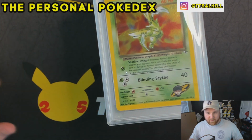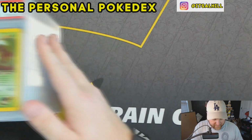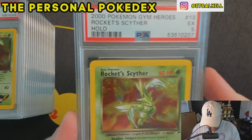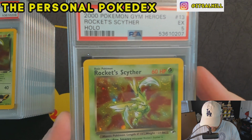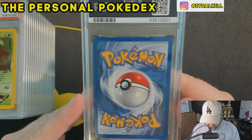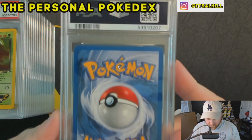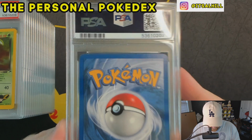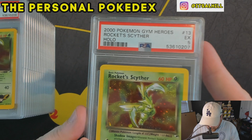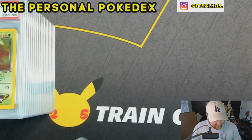But here we go. We're going to start off with some vintage right here with a Rocket Scyther with a 5. Front looks really good on this. Not a lot of holo scratching. So front wise, that is like an 8 at least in my opinion. And on the back, we got some standard whitening. I personally cannot see why this would receive below a 7. This is pretty crazy to me. But let's keep moving on and see.